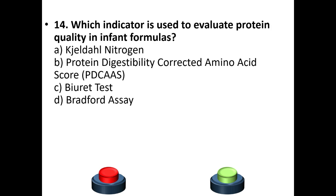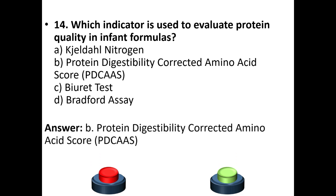14th question. Which indicator is used to evaluate protein quality in infant formulas? Kjeldahl nitrogen, protein digestibility corrected amino acid score (PDCAAS), Biuret test, Bradford assay. Your answer is option B, protein digestibility corrected amino acid score.